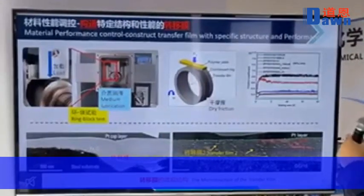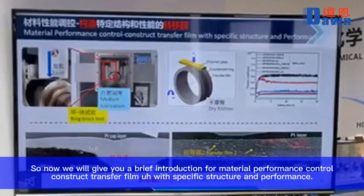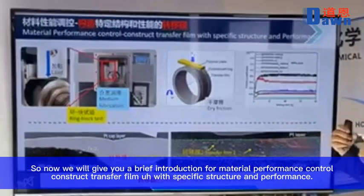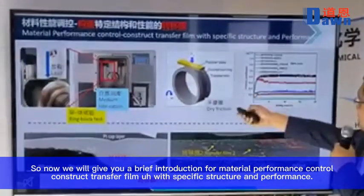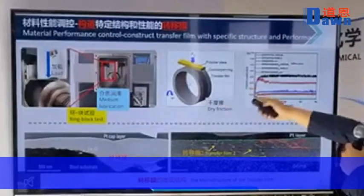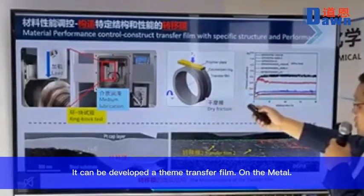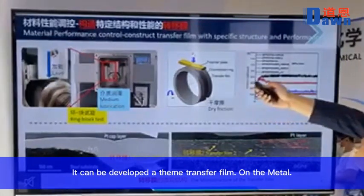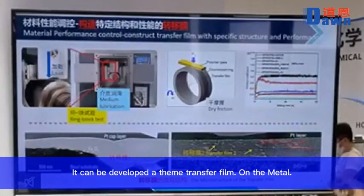So now we will give you a brief introduction to material performance control. Construct a transfer film with specific structure and performance. A thin, high-performance transfer film can be developed on the metal surface.